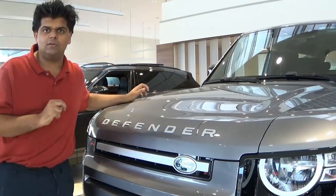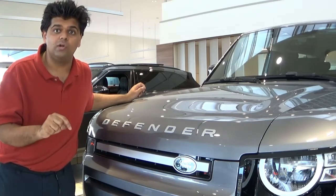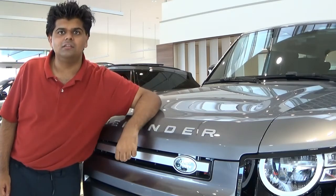When I first laid eyes on this, I instantly thought to myself, this is the Land Rover Defender of today's generation. This is no longer the 1970s, no longer the 1950s. This is the 2020s.